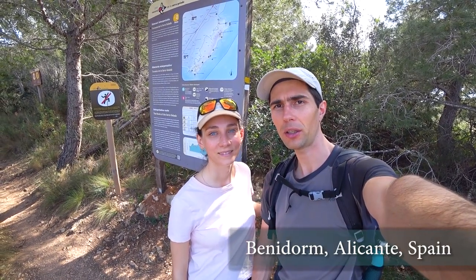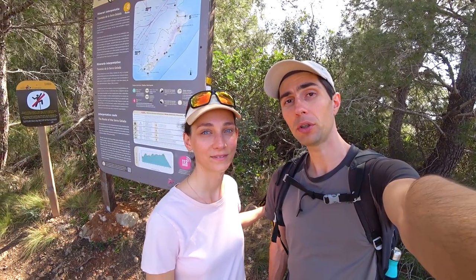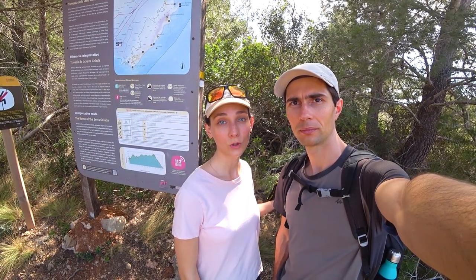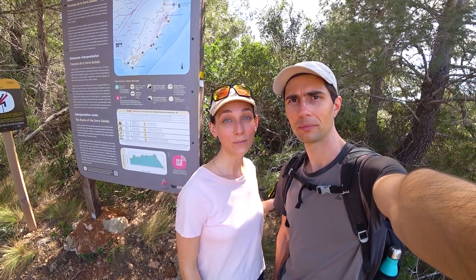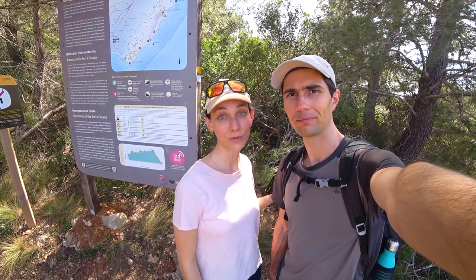Sierra Helada hiking trail crosses this coastal mountain range along its crest and goes from Benidorm to Albir or vice versa. This is quite a demanding 8.5 kilometer linear route with lots of ups and downs, so it should take us around 5 hours or so to do. It passes on the edge of the impressive cliffs and promises lots of great views, which makes it one of the unique excursions in the province of Alicante. So let the adventure begin!